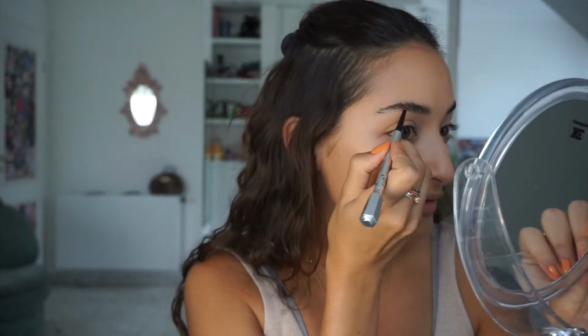Okay, now I've brushed everything up and it still looks a little bit crazy now, but I'm gonna keep it like this for now and let it dry with the soap inside. And in the meanwhile, I will fill up my eyebrows with the Benefit eyebrow pencil, just slightly in the spots down here below that are missing a few hairs.